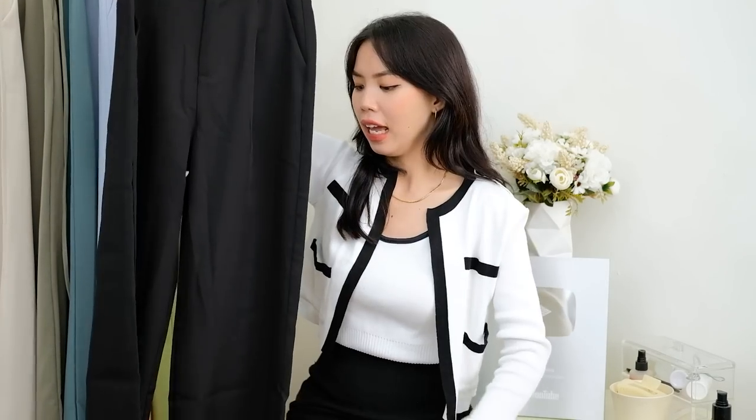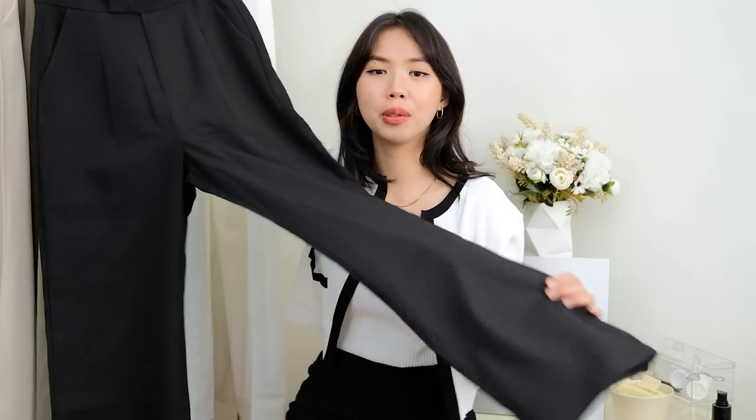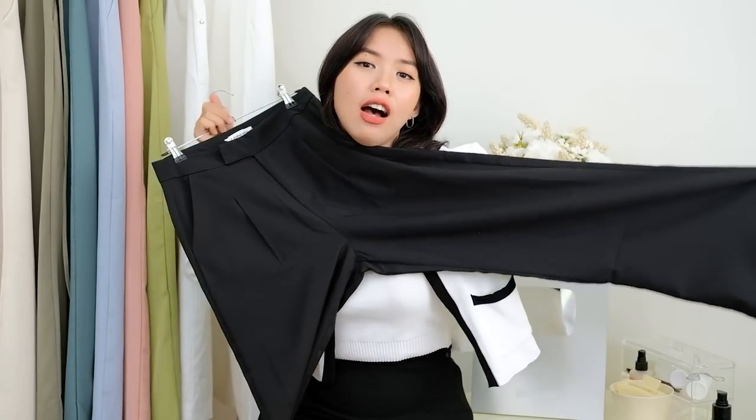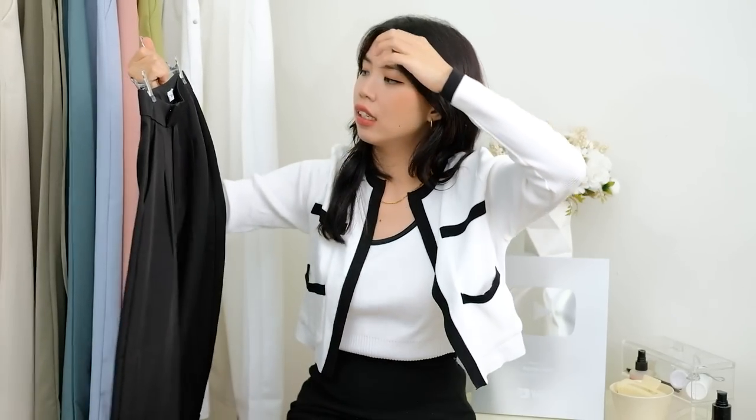Makapal din siya. And this is my top 4 dito sa trousers haul ko na to. It's super nice. The length is super nice. The fit, okay na okay sa akin. This is probably 9 out of 10. Yung hindi ko lang gusto sa kanya is wala siyang belt loop. So, ayun lang. It's super nice. I really like it. And then lastly for my trousers haul is another black pants.